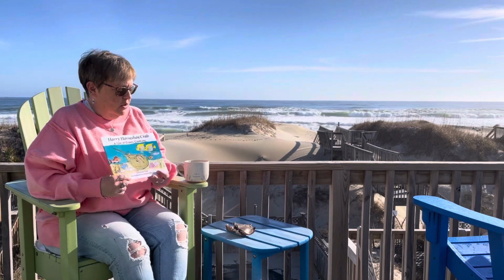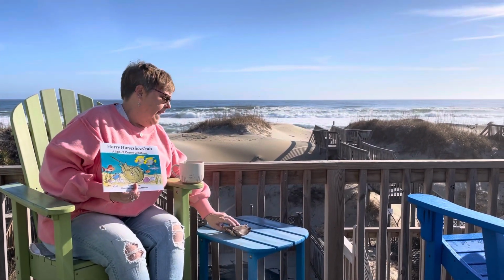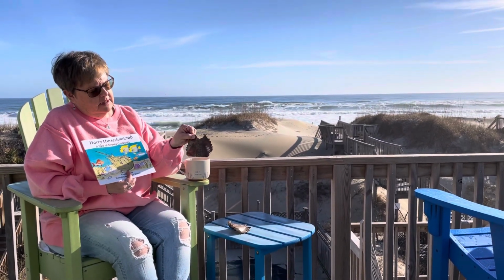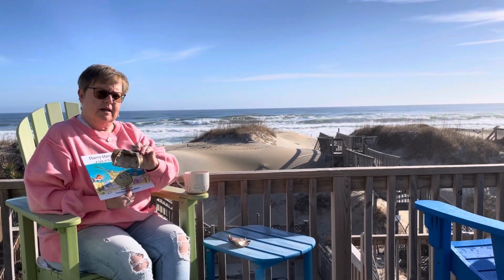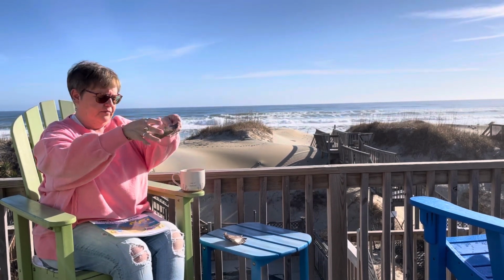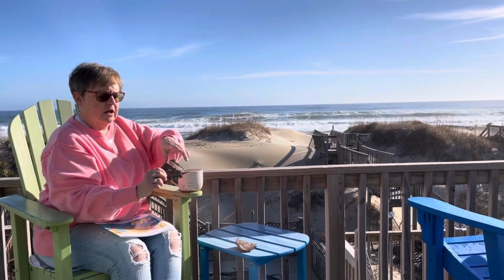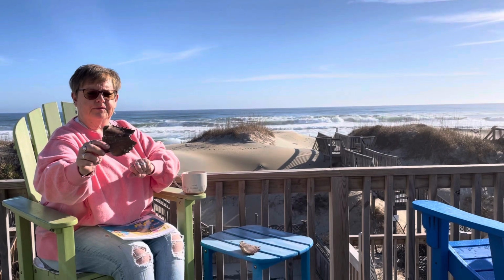I picked Harry Horseshoe Crab today because yesterday I was walking along the beach and I came across two really awesome examples of horseshoe crab shells. Now there's nobody living in there anymore, but the shells are nice and hard and you can see very sandy. And that's one, and here's the other one. This one has little barnacles on it, which I thought was really awesome too.